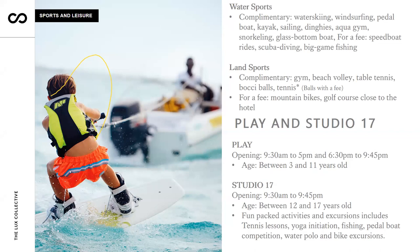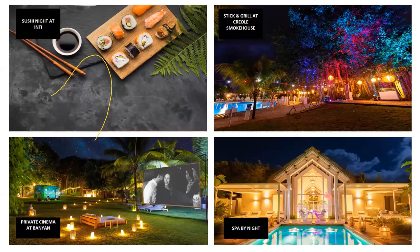And some events take place in the property. You get sushi night twice a week at Inti, the Peruvian restaurant: twice a week is ceviche and twice a week is sushi. The stick and grill is at the Creole Smokehouse once a week. The Cinema Paradiso, a private cinema, can be private or for the family, and is organized in the Banyan area, which is the others area.